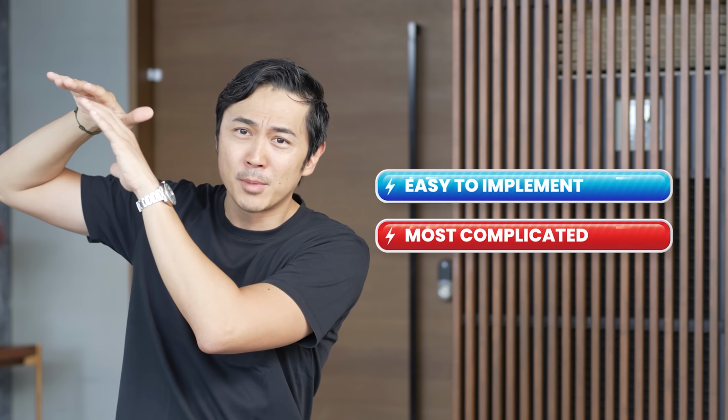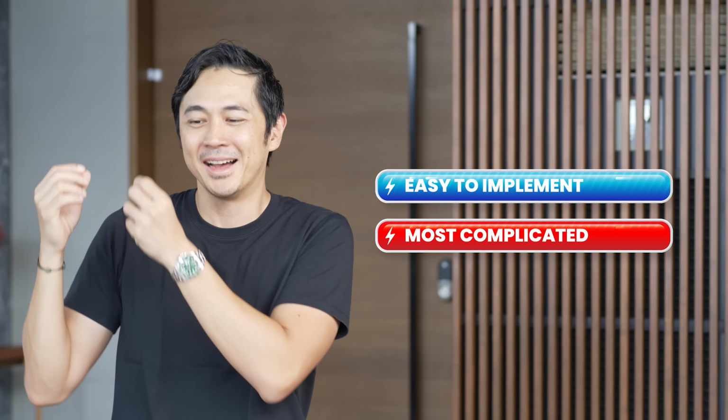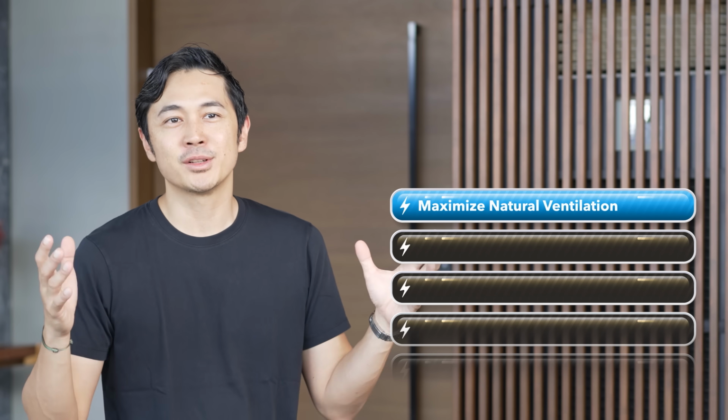Guys, Boy Scout tayo ngayon. Ang dami kasi natin i-cover, so sit back, relax. But what we're going to do is we're going to list this in priorities. Kung saan pinaka easy to implement. So we'll start off with that to the most complicated or yung parang desperate ka na talagang ma-implement to, meron din tayo. So may mga levels tayong gagawin. Yeah. Okay, so let's start off with the easiest one to implement, and that is to maximize natural ventilation.